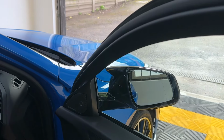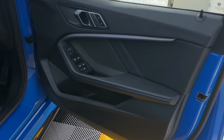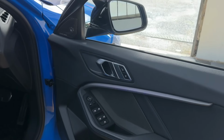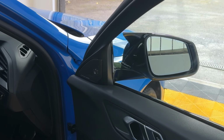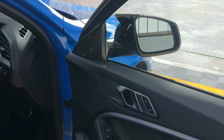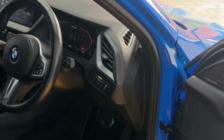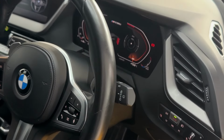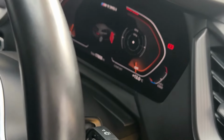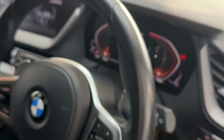So as I said, it has the M135i Plus Pack, which comes with the larger wheels, and inside, they come quite well specced anyway, but Harman Kardon is an option, and that's a very important option to have. Folding mirrors, as we said, electric windows. So you see the mileage, 17,868 miles.